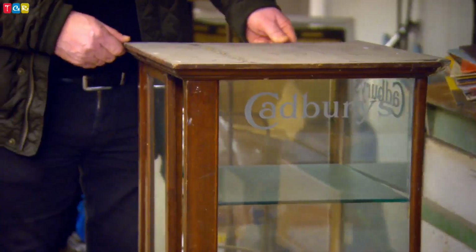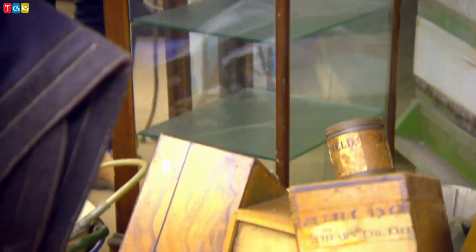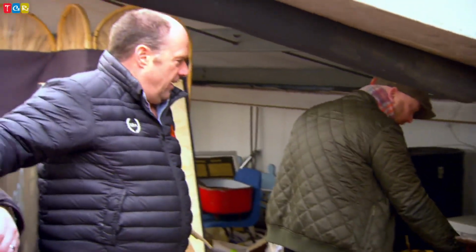Then they spot a really good Cadbury's chocolates display stand. Now, this would have sat on top of a counter in a shop with all your chocolates in it, advertising, and he said, I'll have one of those and one of those, and they open the back and take them out. They're very, very popular. Definitely a resto project. So how much would that cost me today? Shame it's missing. One of the pieces of glass with Cadbury's on is missing.